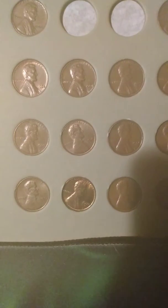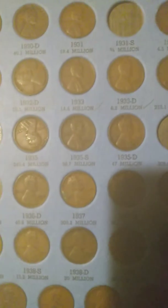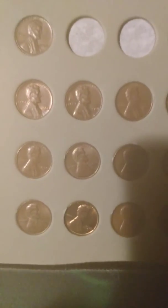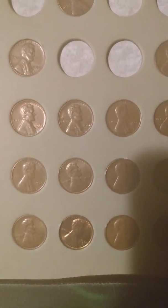There's many, many varieties and errors on pennies. You know, these are wheat pennies. As you can see, it's an old book. I could fill them all up, I'm just too lazy. They started making the Lincoln cents in 1909, and stopped making the Indian head penny in 1909. So it's a transitional year.